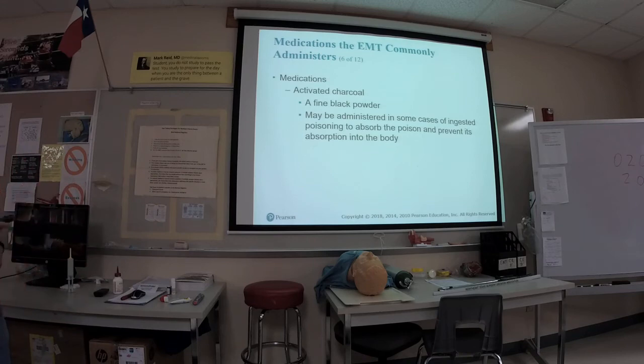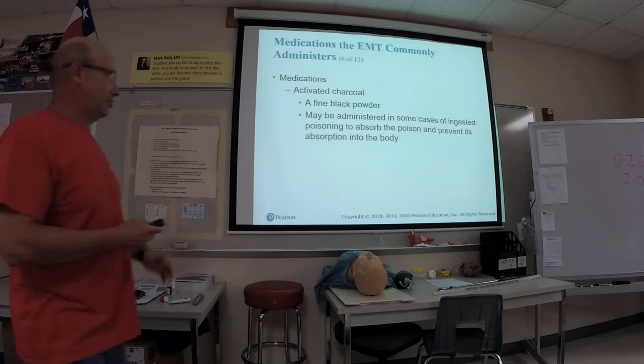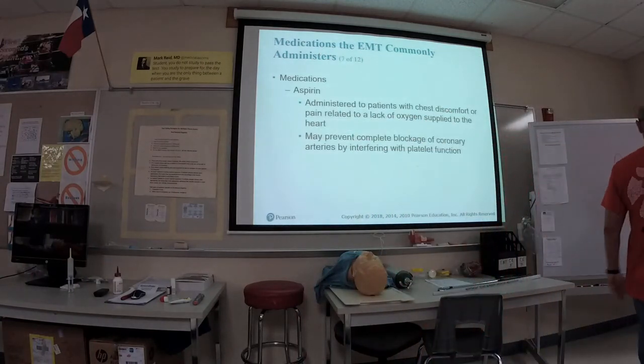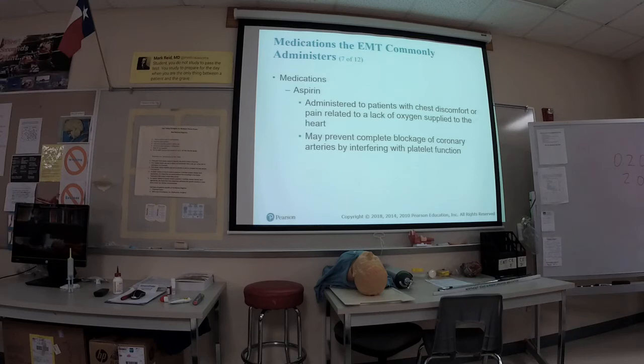Little activated charcoal. It's an absorbent. It absorbs the pill fragments that are ingested. Everybody good with activated charcoal? Now, not only do you have to know the adult dosage, but you also have to know the pediatric dosage, okay? Yeah, there's a pediatric dose, but they would be really reluctant to give it to the kid.